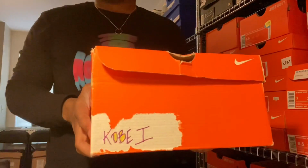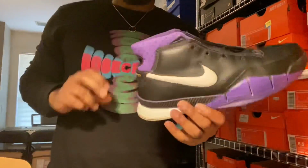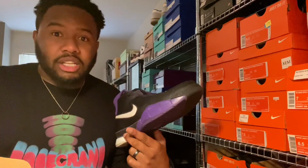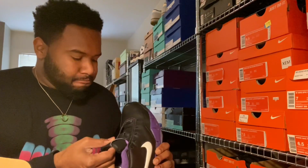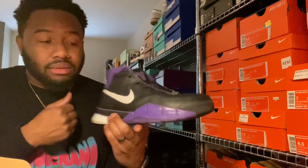Rest in peace, my brother Kobe. Original Kobe ones. Took the laces out so I could put them in my retro Kobe ones. But I had a pair of LeBron 7. East Bay did a Team Bank pack. And I had a pair of the Syracuse ones. I'll insert a pic there. Traded them to a coworker for these original Kobes.